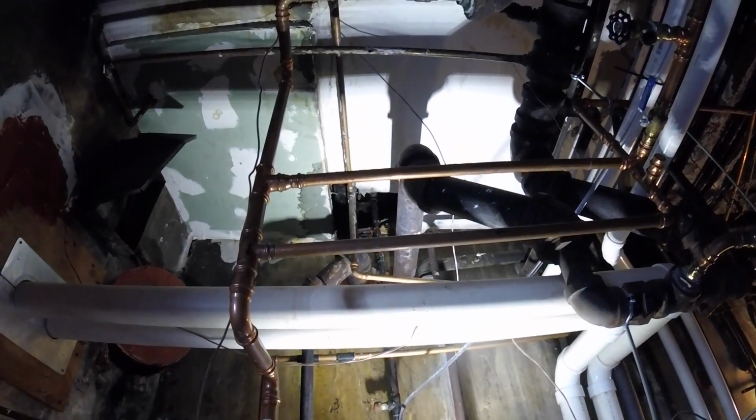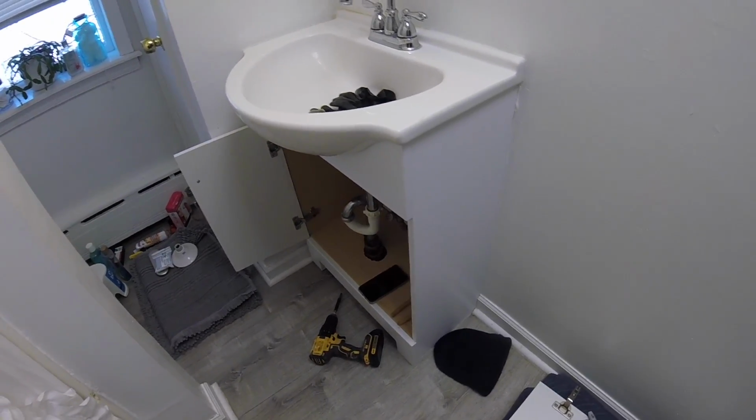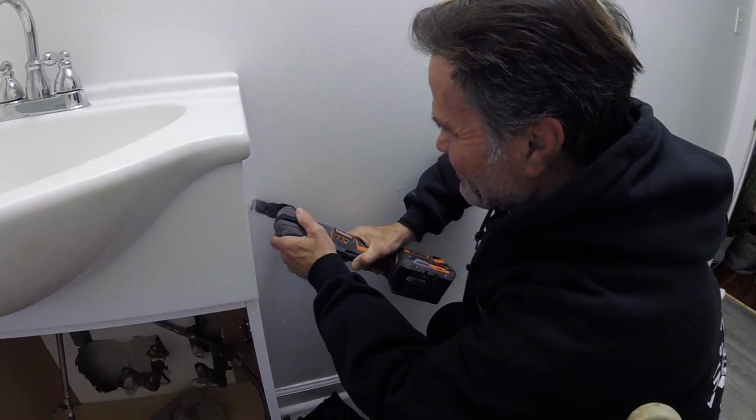There's our hole in the ceiling all the way up there. This is the vanity that's got to come out so we can expose the pipe. Guess who's helping me today? There you go, fellas. BR1. Back together since '93. I like that.